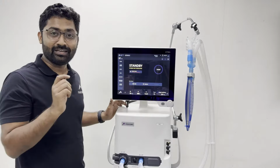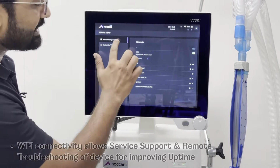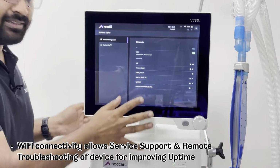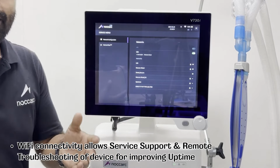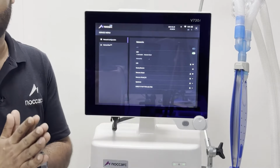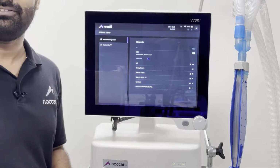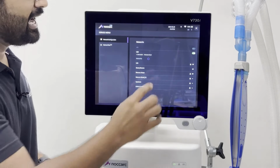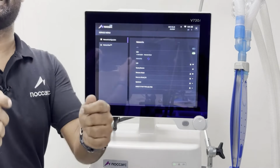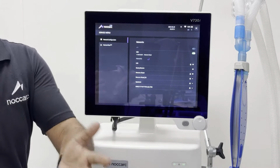Talking about some of the unique features which are only available with Noccarc is the digital capability. By connecting the ventilator with Wi-Fi, you are not just able to monitor the health of this particular machine remotely. So for example, if something goes bad with your particular machine and you require service support, the only thing which you have to do here is just connect the machine with any of the Wi-Fi's available in your hospital, and we at Noccarc head office will be able to monitor and diagnose, and to some extent will also be able to repair the machine and address the uptime guarantee for you.